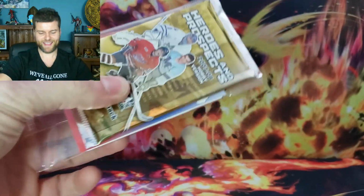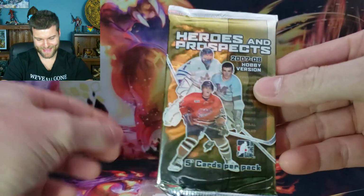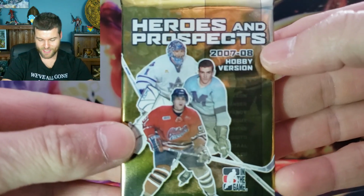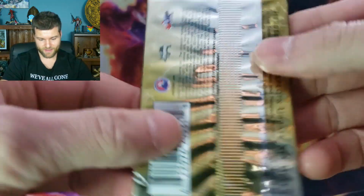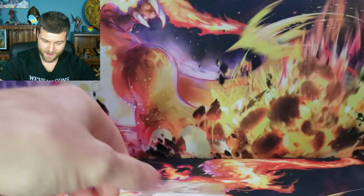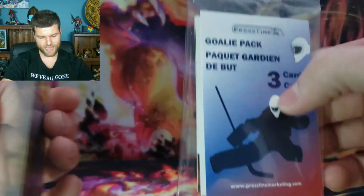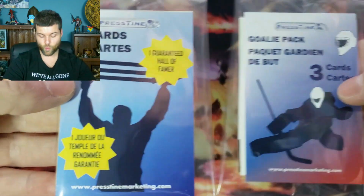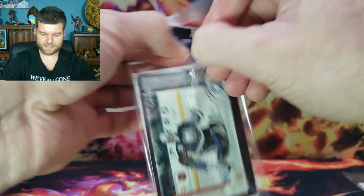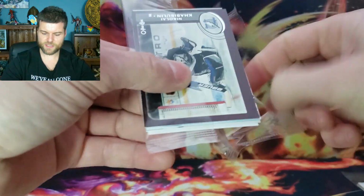We have a sealed pack. The second pack here, we got a sealed pack, look at that. Heroes and Prospects, 2007-2008 hobby version. So there may be something in this set. All right, and we got a goalie pack once again. And ooh, one guaranteed Hall of Famer. So let's do the goalie pack first. It seems the year range is a little different.